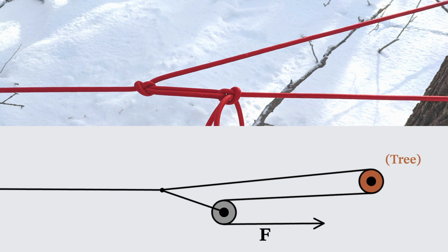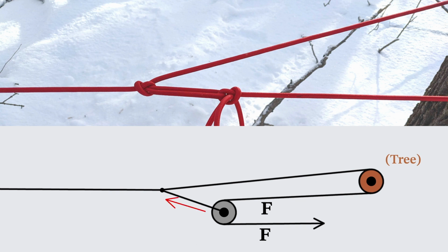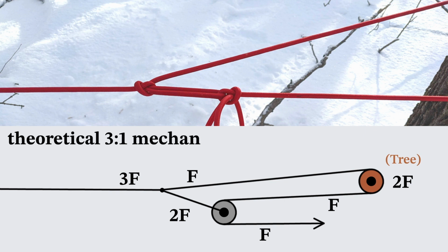Suppose we apply a force F as tension on the working end as we normally would when tightening a trucker's hitch. The tension on the rope on either side of an ideal pulley is always equal, and since these lines are assumed to be parallel, the opposing force on the pulley itself is the sum of these two tension forces. So the force is 2F in this direction. If we repeat this analysis on the next pulley and through the rest of the system, we find that the total force on the standing end of the line is 3F, meaning we get 3 times the amount of force on the standing end relative to what we put in. So we have a theoretical 3-to-1 mechanical advantage. And this is the answer we've been looking for.